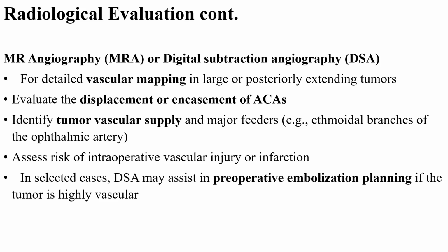For larger tumors or those abutting critical vasculature, magnetic resonance angiography or digital subtraction angiography may be used. This helps evaluate vascular encasement, especially at the anterior cerebral arteries, and in some cases, guide perioperative embolization if the tumor is highly vascular.